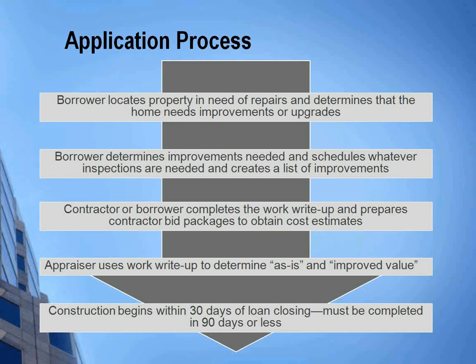So if you know you're going to do this, run your file through DU, get your DU approval for credit, but do not send in a file without an appraisal and a list of improvements. It's really frustrating for the underwriters. We want to be proactive and accommodating, but without that other information, that's not a good use of your time nor ours. Just remember, construction should always begin right after closing, but always within 30 days, and you have 90 days to complete the work.